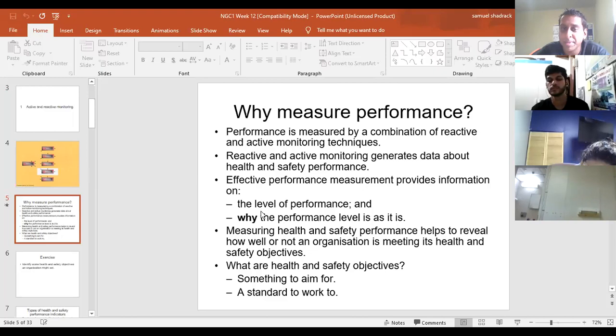Measuring performance tells you what the level of performance is. Like, are you getting 30 inspections in the 30 days? And if not, then why is the level of performance as it is? So if not, then why not? Why are you not getting the 30 inspections you said you wanted to do, right? Anyway, that's straight from the slide.